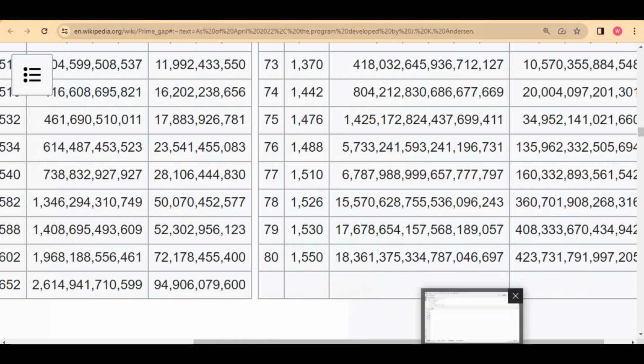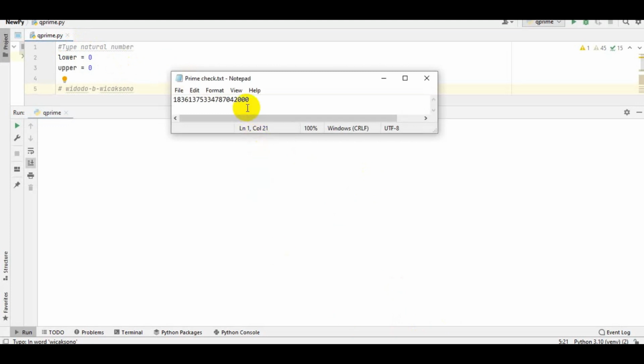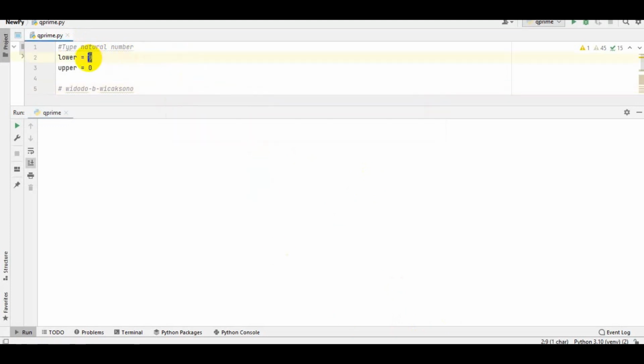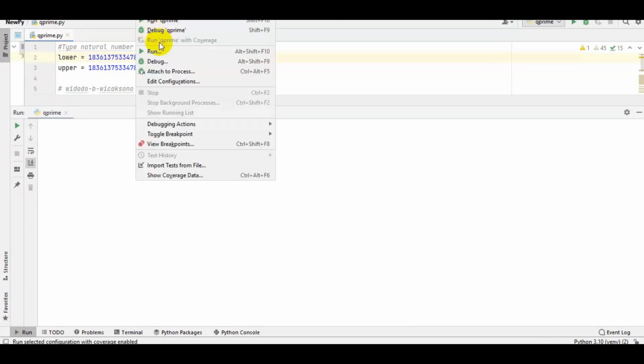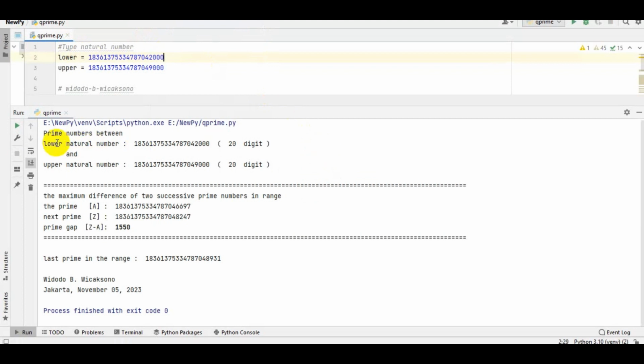In addition to using online tools, we will use the Python programming language to test prime numbers and the difference between two prime numbers. The variables in this Python program simply convert two natural numbers as a range. The main function of this program is to find the largest prime difference between two natural numbers. Just click the Run icon to run the program. As you can see, the execution of the Python program is very fast, and the results are the same as the online tools.